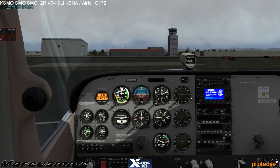Alright, let's get the avionics on. And we'll reset my GoFlight garbage as it resets. Then we'll give the controller call. SoCal Approach, roger, LA altimeter 299. We got radios.